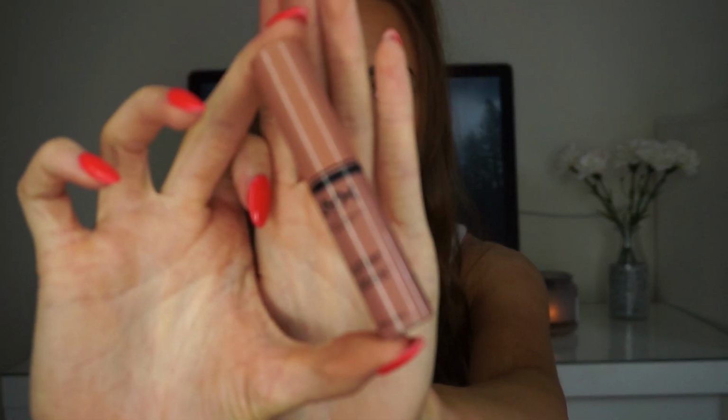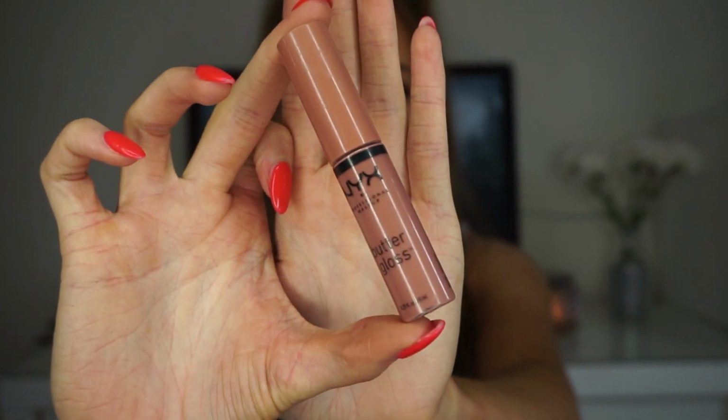And finally, the last lip product that I will bring is this butter gloss from NYX. That is it there, and that is in the shade Madeline. I just love it. I'll actually show it on now. Love it. Just perfect nude. So I always do carry that with me as well. So that's mainly the lips.